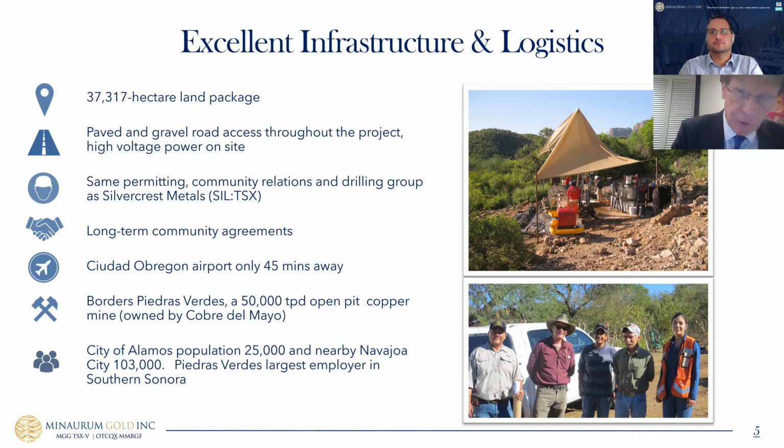So we've had no problems in that respect. We border the Piedras Verdes mine land package on our north side. Piedras Verdes is a 50,000 ton per day open pit copper mine, a porphyry copper deposit owned by Cobre del Mayo. They're the largest employers in the municipality of Alamos, and we enjoy good relations with them as well. In terms of population, the municipality of Alamos is like a county. Its county seat is the city of Alamos, which has about 25,000 people.